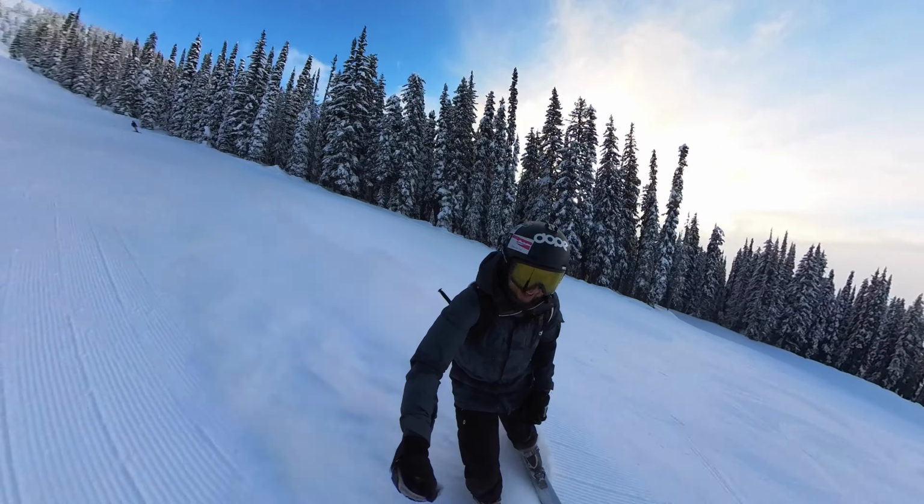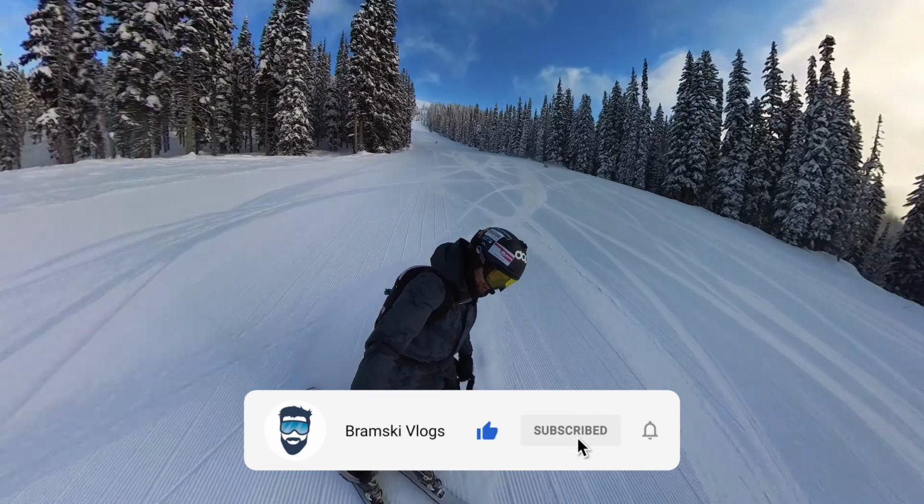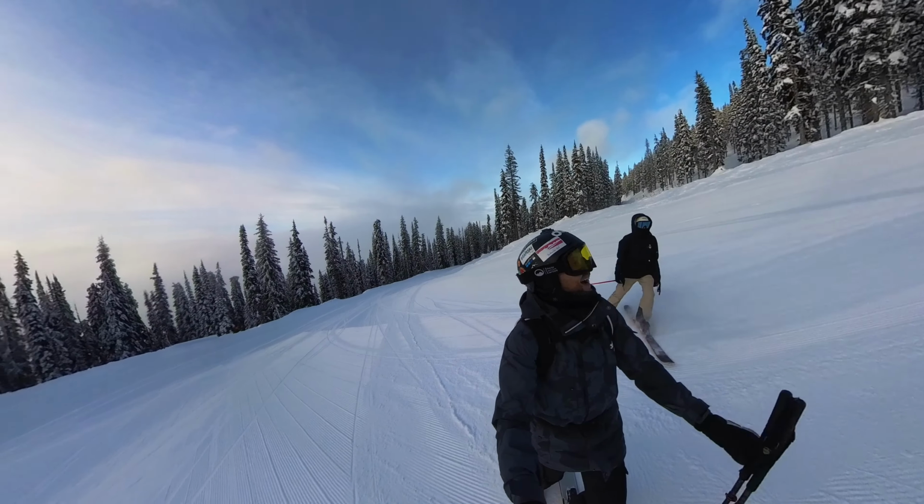Two glorious runs down the upper part of Snow Rodeo, followed by two epic runs on Hot Sauce to cap off an unreal experience on the Revelstoke First Tracks program. I would highly recommend this to anyone who's planning to visit Revelstoke when the conditions align. As I alluded to, we're going through a bit of a warming phase right now where things are thawing out.